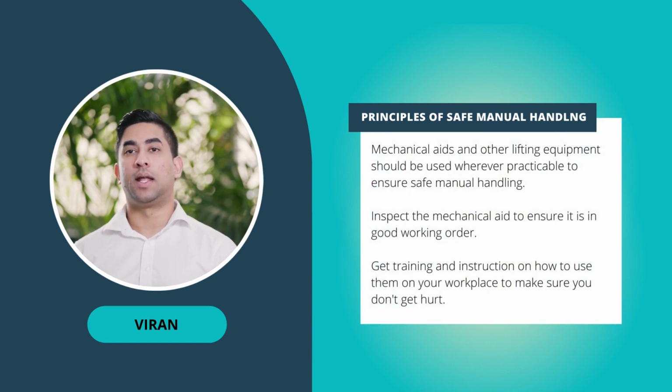Principles of safe manual handling. Mechanical aids and other lifting equipment should be used wherever necessary to ensure safe manual handling. It is important that you know how to use a mechanical aid properly. Using one the wrong way can be as harmful as manual handling without an aid.